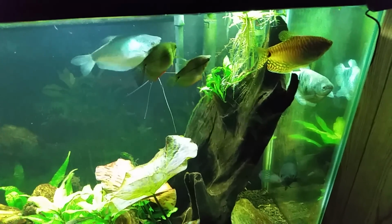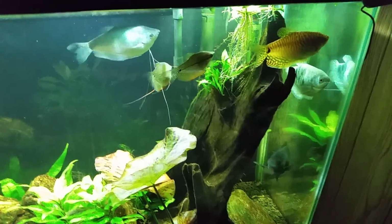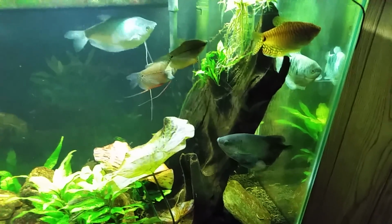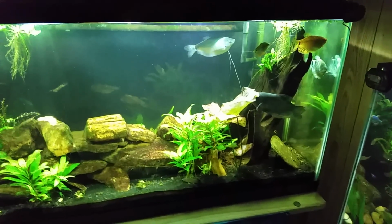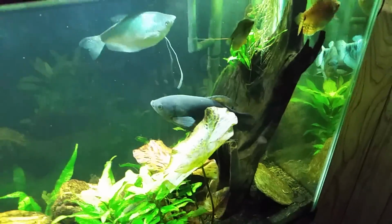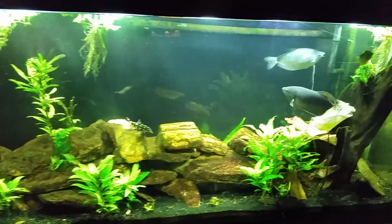But this and my African tank are probably my 2 favorite. This probably being my favorite. I honestly have to say I probably spend more time sitting in front of my Gouramis than any other tank. I just absolutely love them. And I love the tank, I love the way it looks. That red tiger lotus with the wood tones and then the different colors on the Gouramis is just one of my favorite tanks. I really love it.